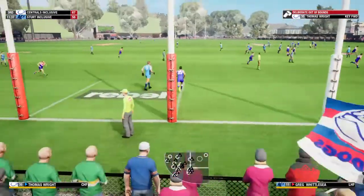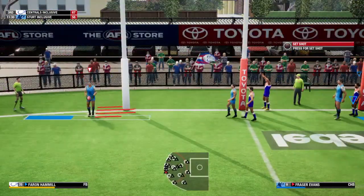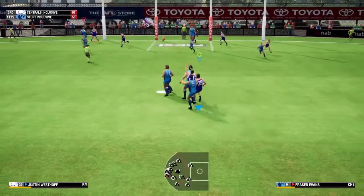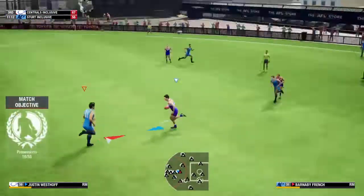The umpire pings him here. A chance here to convert for Blues. Puts it on the boot. Landed in his back on this occasion. Lining up for goal. It's a turnover.